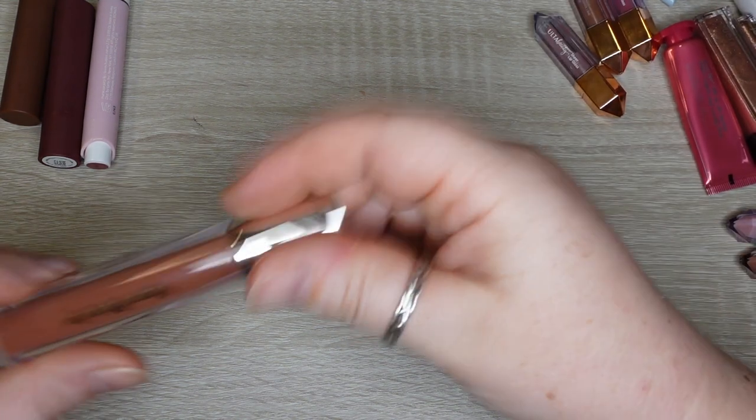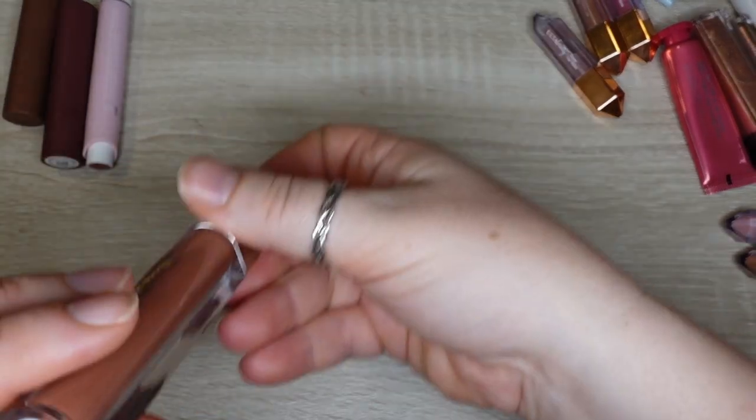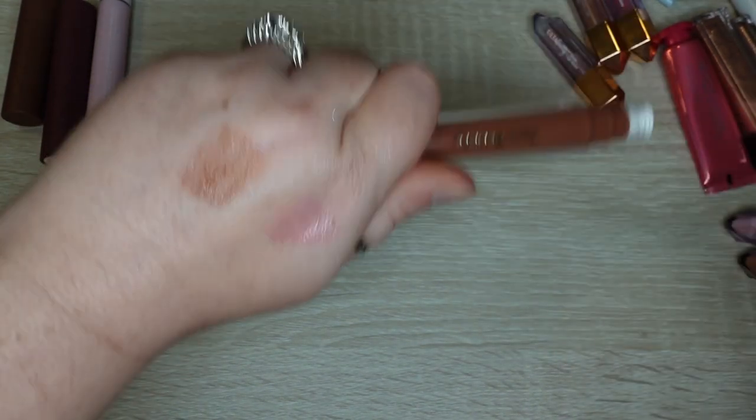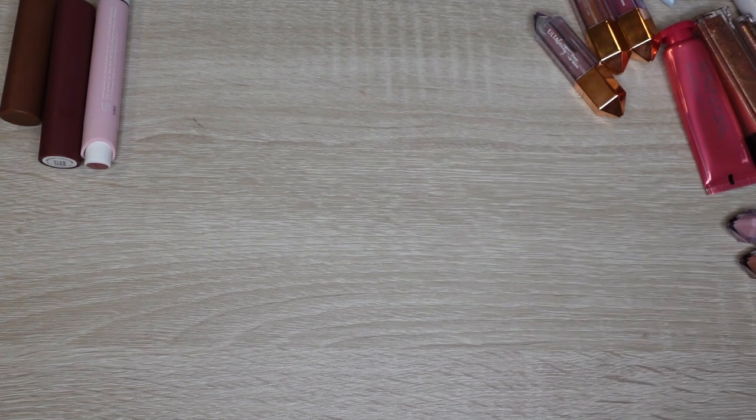Then I have one here from Rare Beauty. This is her balm in Nearly Neutral. I really like this one. It's milky, it's creamy, it's not sticky. It has pretty good pigmentation. And it's hydrating. I just threw it on again. It feels really comfortable.